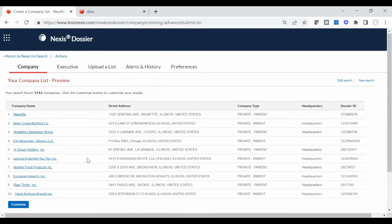Okay, I did this for a reason, and that reason is there's certain parts of this product where there's a set number that it initially shows you so that you can kind of get a gauge. Here it's telling us we got 3,342. Right now, we're only seeing 10. So the question becomes, you're letting me know that I've got 3,342, but right now the list is only 10.